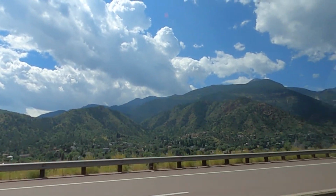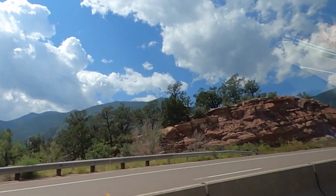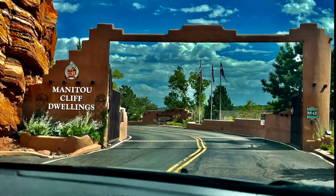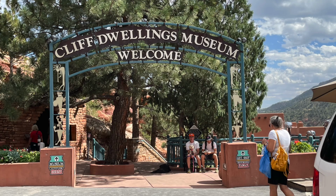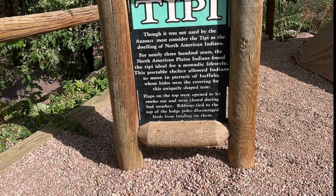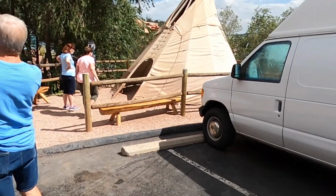Manitou Cliff Dwellings is less than 5 miles west of Garden of the Gods, right off Highway 24. This was our second stop. Manitou Cliff Dwellings is open 7 days a week. It'll cost you $12 for an adult, $9 for seniors, or $7.50 for kids.